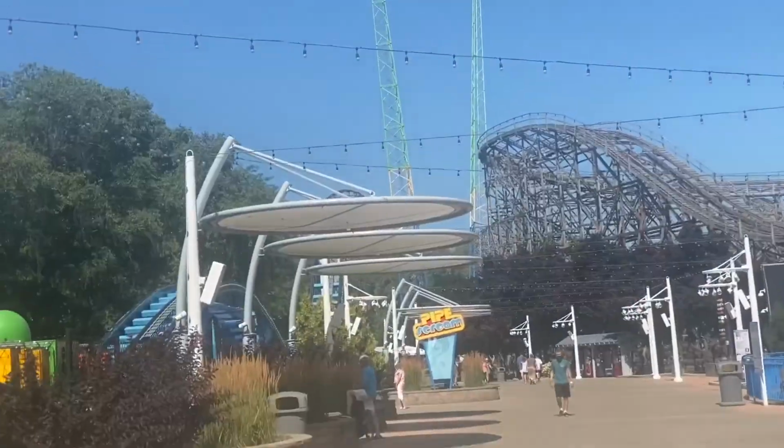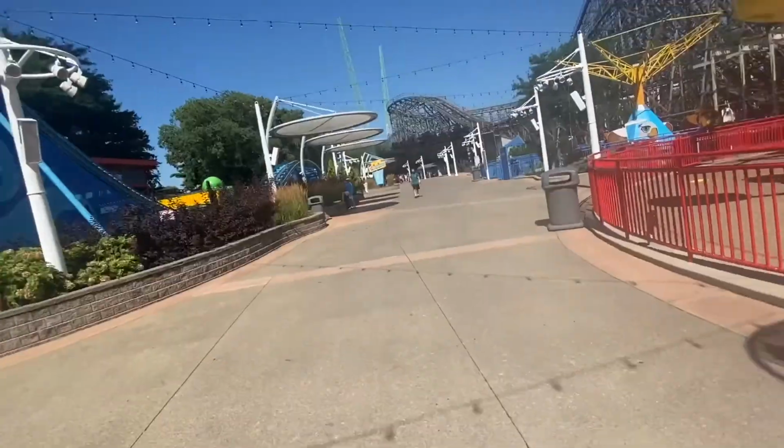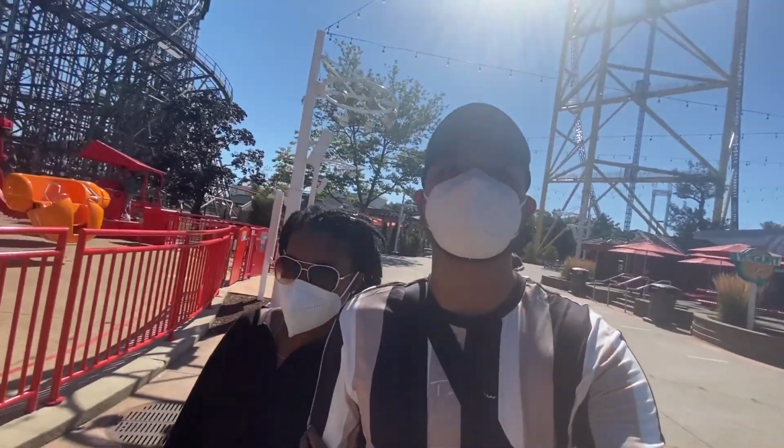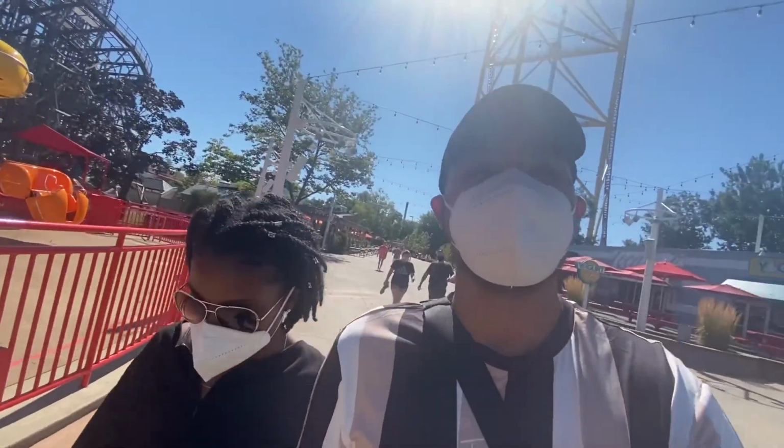Man, guys, we still walking. We still got a roller coaster all the way over there. Oh my gosh. Yeah, we gotta get access passes to ride these big rides. It's crazy.